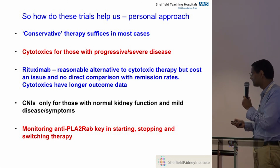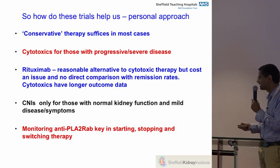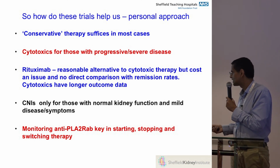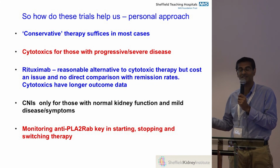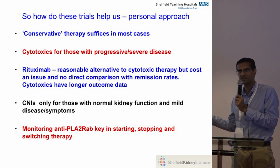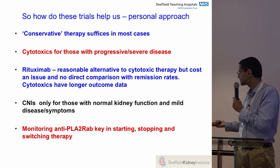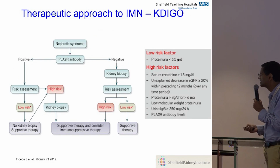And I think the key thing for people who aren't doing this is to try and set up the phospholipase A2 receptor antibody test in your labs, because outside South Africa I've not seen any other data, and I think that will really help in terms of starting, stopping and switching therapy.